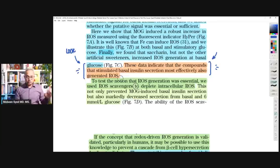To test the notion that ROS generation was essential, we used a ROS scavenger to deplete intracellular ROS. So in her tests, they put N-acetylcysteine to remove ROS. And those cells from which ROS was removed could not produce insulin. And those cells where ROS was present produced more insulin. This not only prevented MOG-induced basal insulin secretion, but also markedly decreased secretion from basal and 6 millimole per liter glucose. So it actually inhibited insulin secretion so much that even with the glucose, the insulin secretion was reduced.